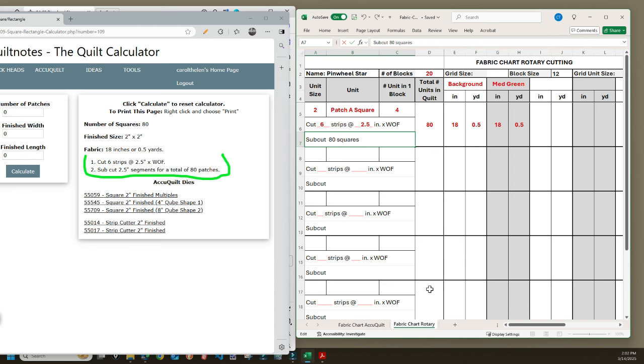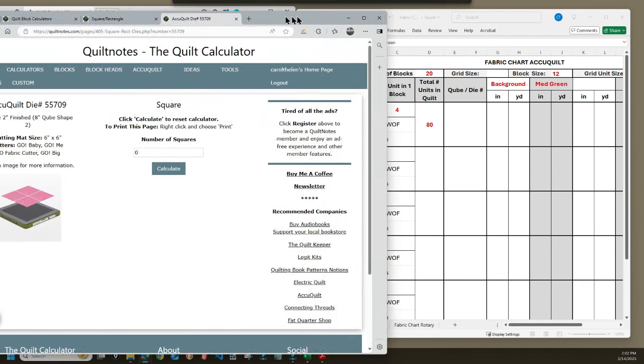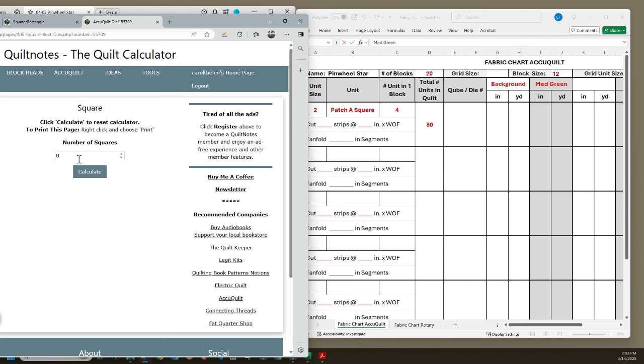Now let's move over to the fabric chart for AccuQuilt. And I didn't put in the background here and the medium green. So we'll look at our AccuQuilt dies that we can use, and you have a choice of which of these dies to use to do your cutting. These are 2-inch finished squares, and these are 2 strip cutters, so you can choose which one you have or which one you prefer to use. I'm going to choose this 8-inch cube shape 2. We'll click on that, and this already tells us that it is a 2-inch finished square, and it just needs to know the number of squares we need. So here are 80 squares. We'll put 80 in this box and press calculate.